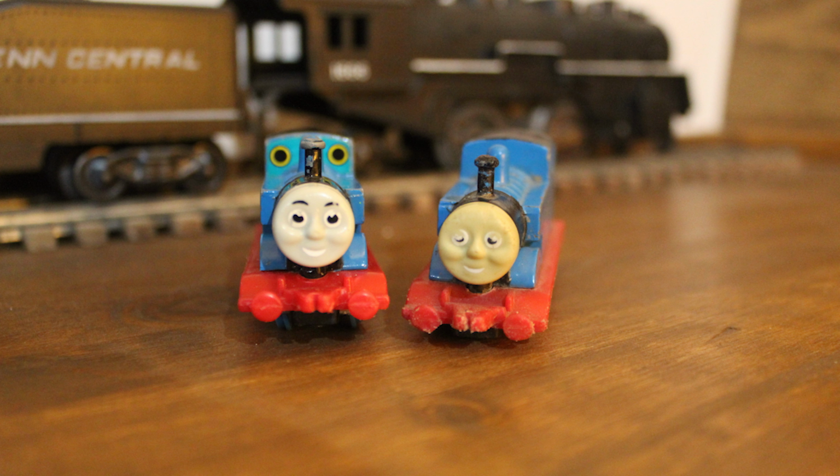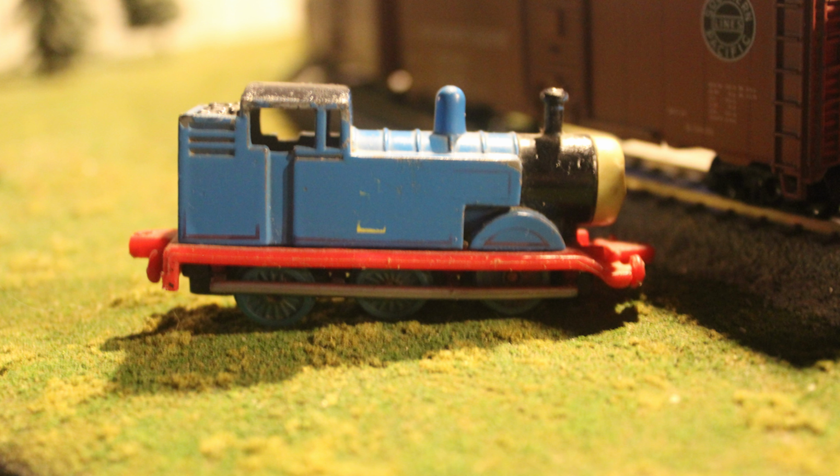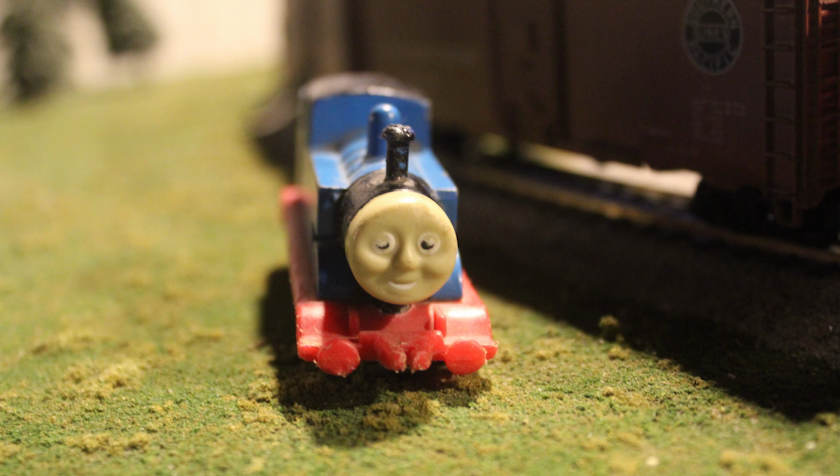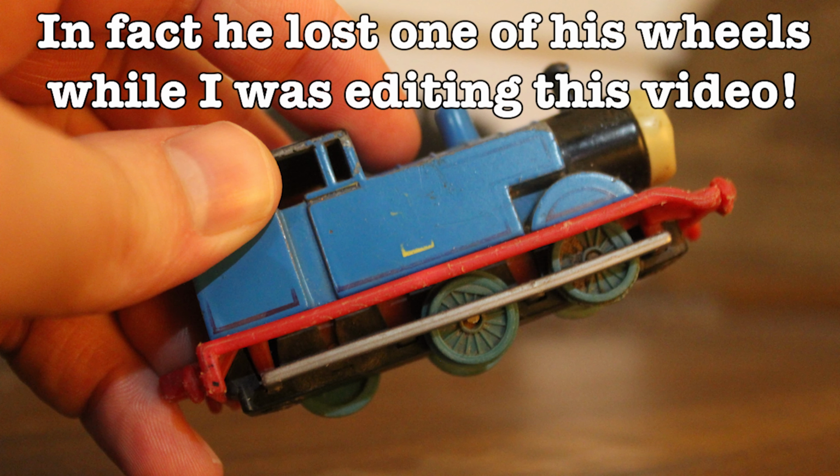I have 2 Thomases. The one on the left came from the aforementioned lot, and the one on the right is the only remaining Ertl item from my childhood. And yes, I'll admit it, it's seen better days. I played with this and the Take-A-Lons a lot outdoors, and as a result, the paint is extremely faded, and the face is almost as yellow as a Chicago Northwestern locomotive. Not to mention, the wheels are barely hanging on.